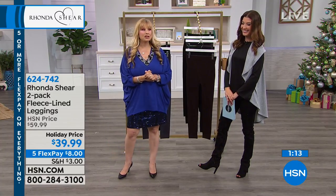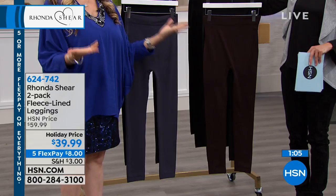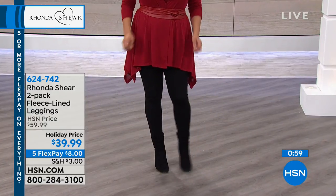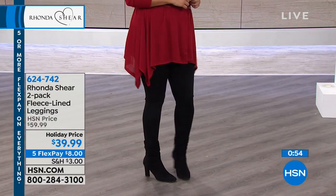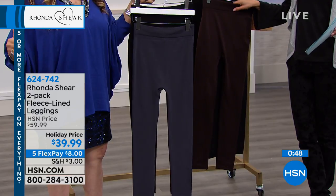Fabulous. So inspirational, especially because my line is so geared to gals going through the same thing she just went through. Okay, so let me just tell you about this legging. If you got the jeans, now you have to have the leggings. These are a two-pack, so everybody gets a black. These are fleece-lined, but designed to make you look thin, lean, and mean. Dual size: small, medium is one size. Large, extra large is the next size.